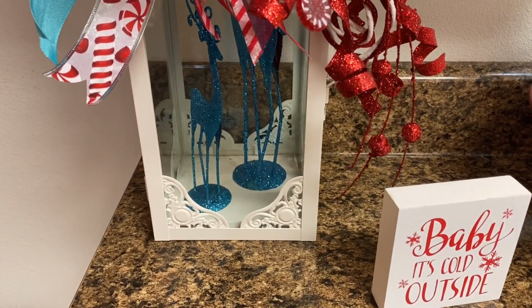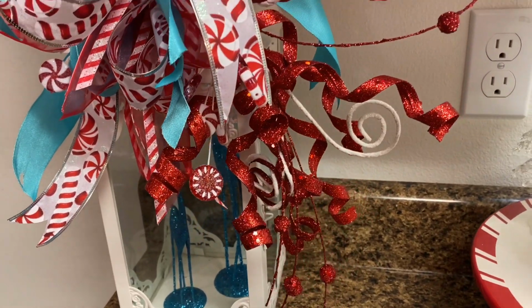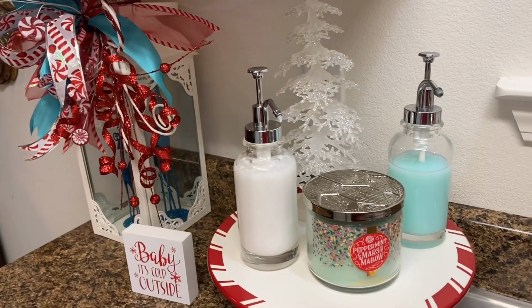This "Baby, It's Cold Outside" sign I picked up from one of my local craft stores, the lantern from Hobby Lobby, and I adorned it with a DIY bow and swag.